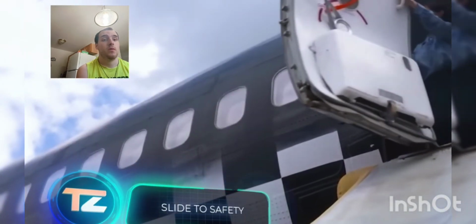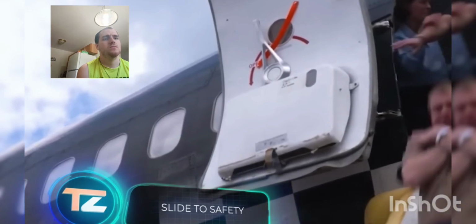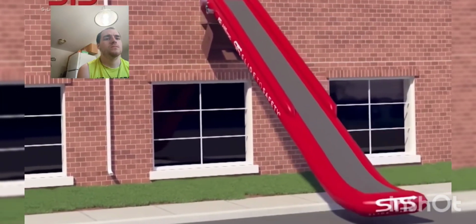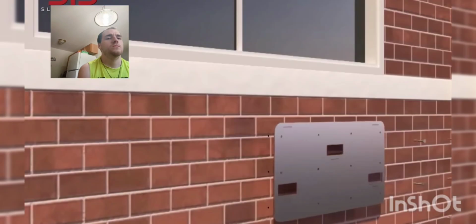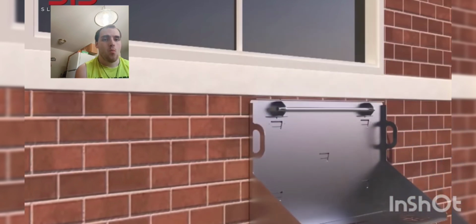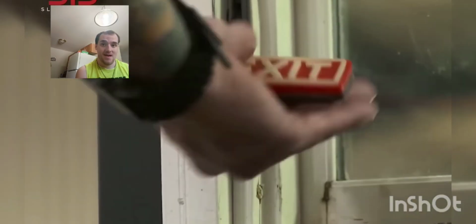Slide to Safety is an inflatable slide designed for quick evacuation. It's suitable for residential and commercial buildings up to 4 stories tall. It deploys in 6 seconds and can evacuate people at a rate of 30 per minute. No panic, just a smooth descent.